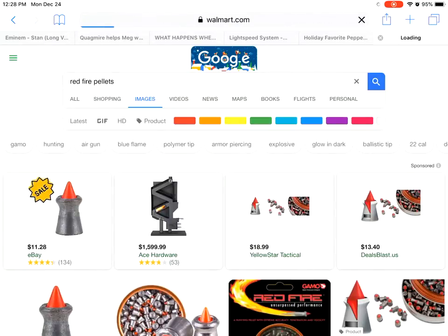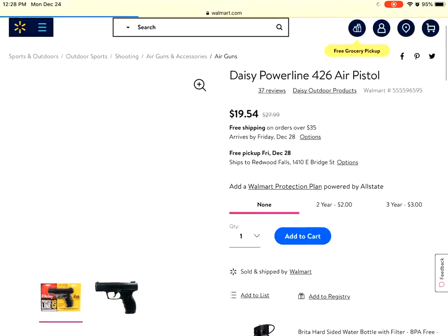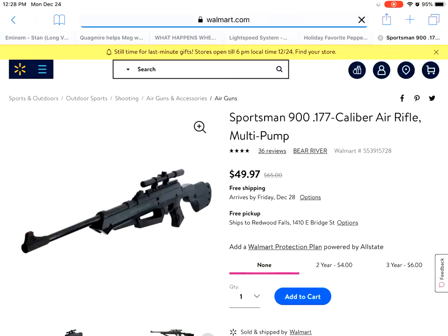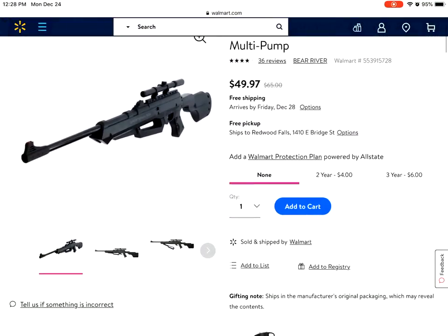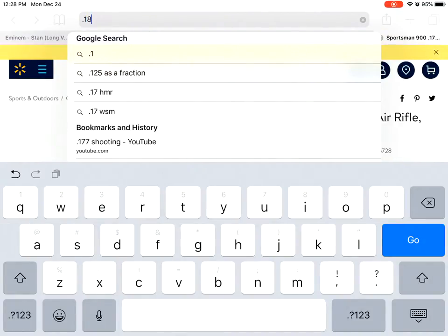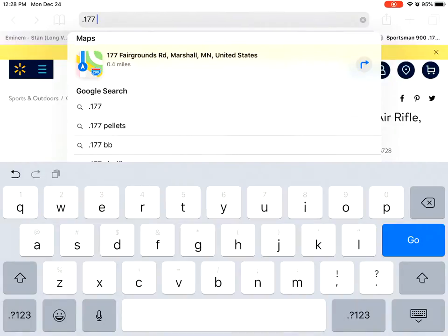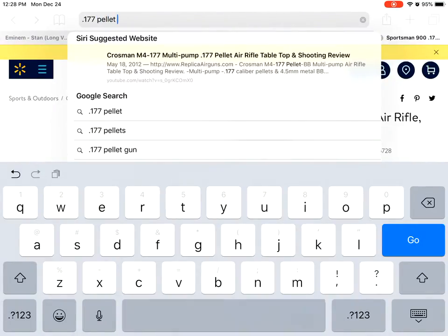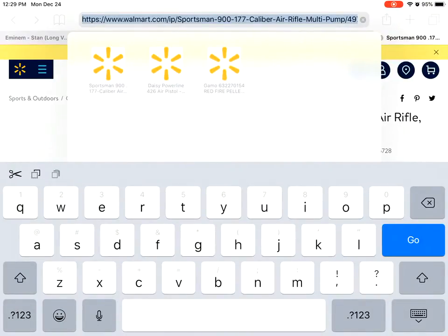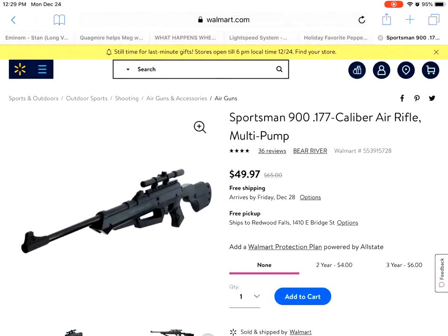I think it was a Daisy Powerline. No, it's not that one. That is not mine. I was just looking at all certain things. That is not it either. Alright, .177. Damn it. Sorry, guys. I gotta take this off the stand.